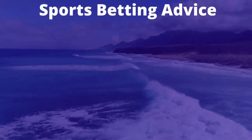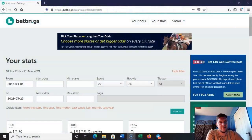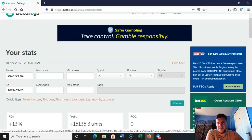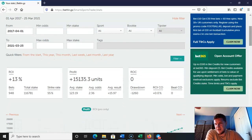Okay, so lastly, I just thought I'd talk a little bit about sports betting in general, and just to kind of highlight some of the points that I'm going to make later, I just thought I'd bring up my own results. So these are my own sports betting results. This is using my own analysis and opinion. And these results are from 2017, so you can see it started in April 2017 up until today, which is the 25th of March 2021.